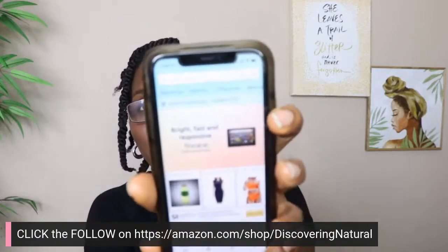Princess says, can we find your page in the app? I don't think so. I think Amazon doesn't have a way to find the page on the app. But this is how you can find it. Let me show you. If you go on Amazon, let me see how I can do this without kicking myself out of Amazon. So this is Amazon, and you go on the live. So you go like this.